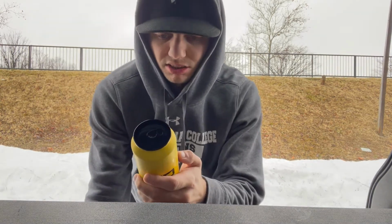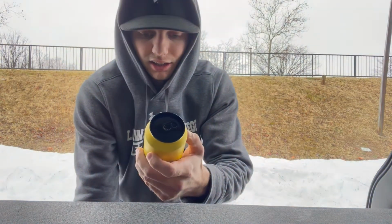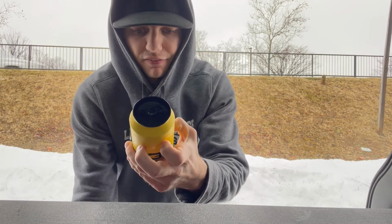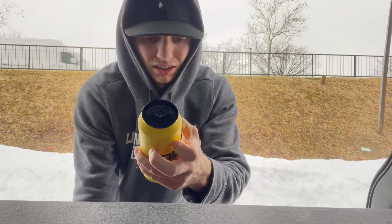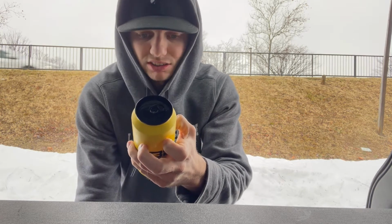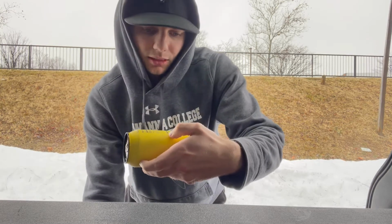But here are some stats. We got 200 milligrams of caffeine in all 3D energy drinks. They have their blend in there with taurine, caffeine, Panax ginseng root extract, carnitine tartrate, I don't know how to say that word, guarana seed. So yeah, a bunch of good stuff in there.